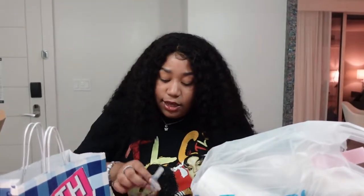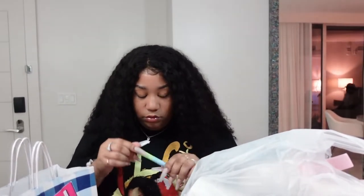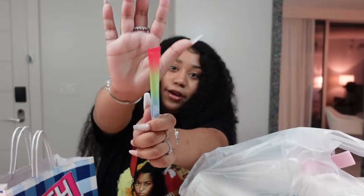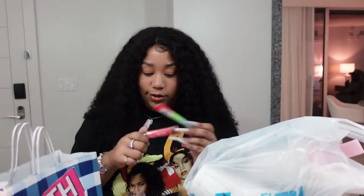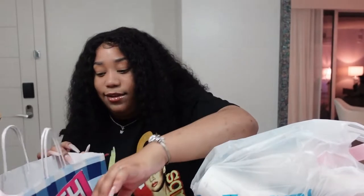And then I got this mango one. It's real small. They need to make their balls a little bit bigger because my lips not that small. What is that brand? Bath and Body Works. Oh, okay. Yeah. Y'all go get y'all some. Work real good. 10 out of 10.